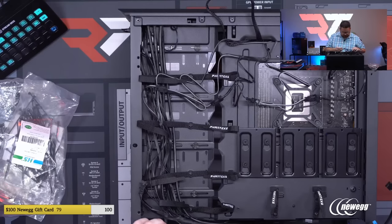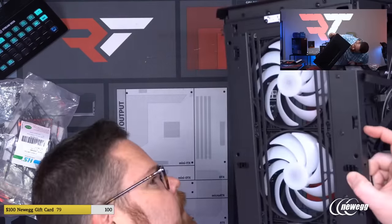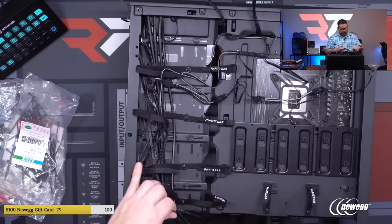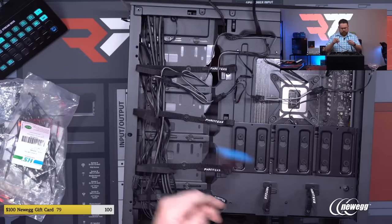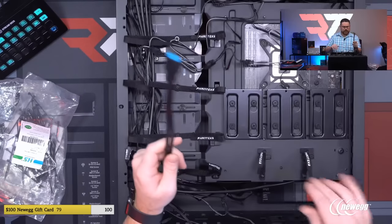Don't need to worry about that. That's our SATA for connecting. Okay, so let me just see where our USB 3.2 is on the side. Okay, cool. Luckily, this is a pretty straightforward build to do. So HD audio, we can put that one in there. That goes right here. So there's our HD audio.